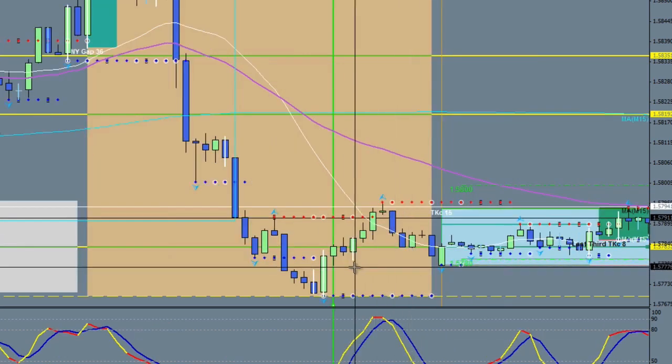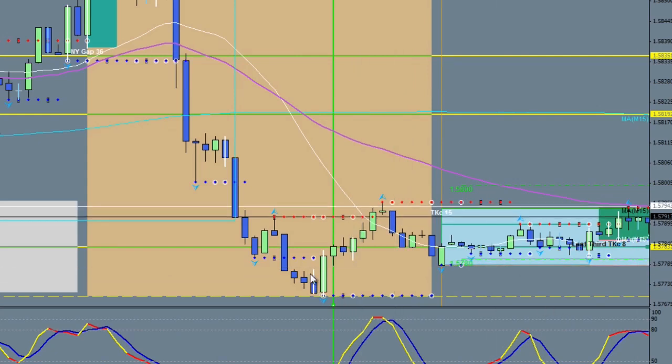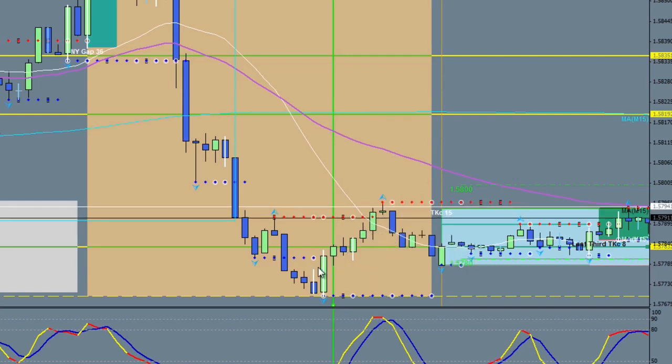Let's see here. Let's get it right. So I actually got in on this pullback right here, and it ran up like 17 or 18 pips, and I took 14 of those pips. A few others got 16 or 17. They actually got in just a little bit better than I did. But that's a trade at the end of the day. That's a really simple trade to take, and you'll see more of those too.